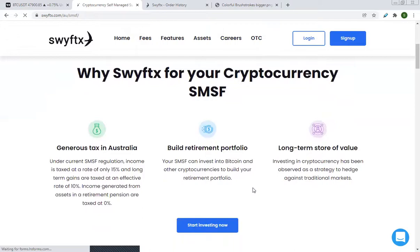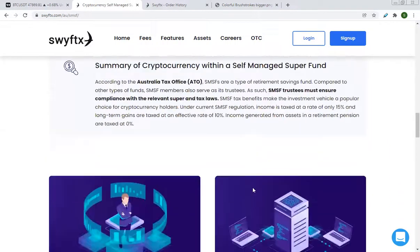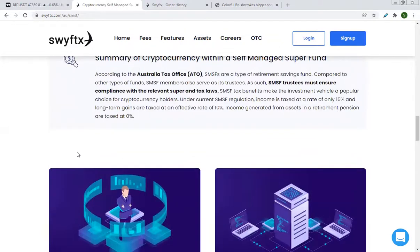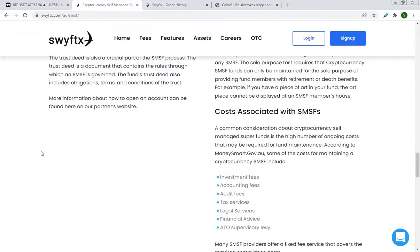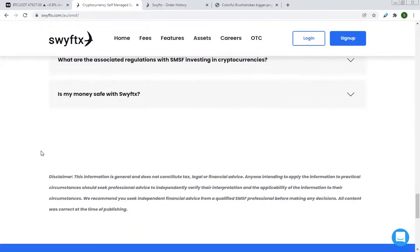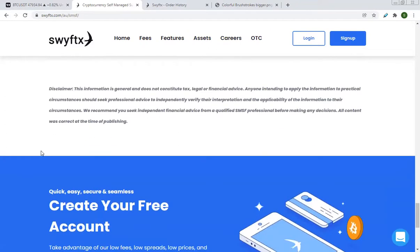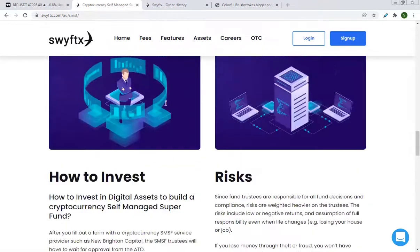Small, medium super funds. I have a whole section here on that. I won't go into it too deeply, but if you do have a self-managed super fund, then you can invest in cryptocurrency, in Bitcoin, through the Swyftx platform.